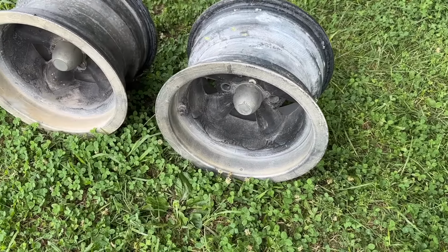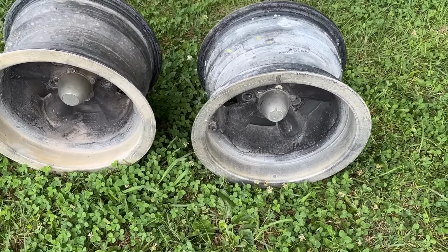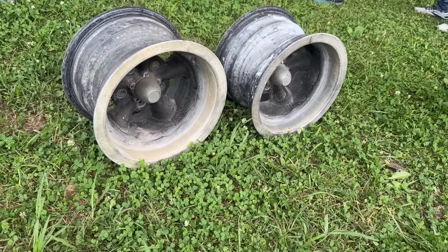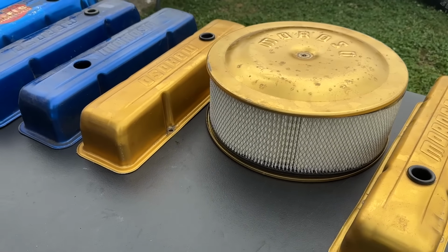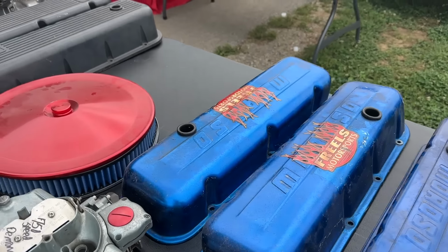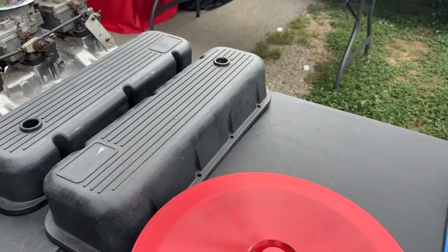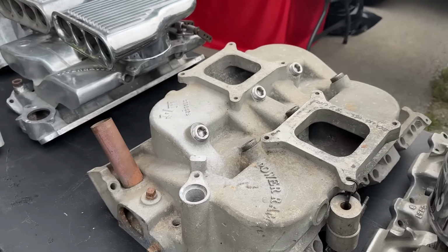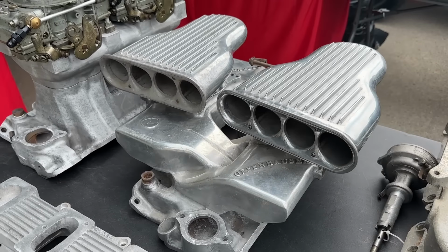You see breathers, valve covers, little scoops, gauges, all sorts of cool stuff. And if you got enough money in your pocket, you can go home with some fresh magnesium, but you got to pay for them when you run across a pair of wheels that are this nice. We got plenty of anodized Moroso stuff. Gold Moroso, blue Moroso, small block, big block. We got a 3-deuce setup. We got an Offenhauser cross ram for an FE Ford. We got another cross ram with some cool scoops, tunnel ram. So many good options here.